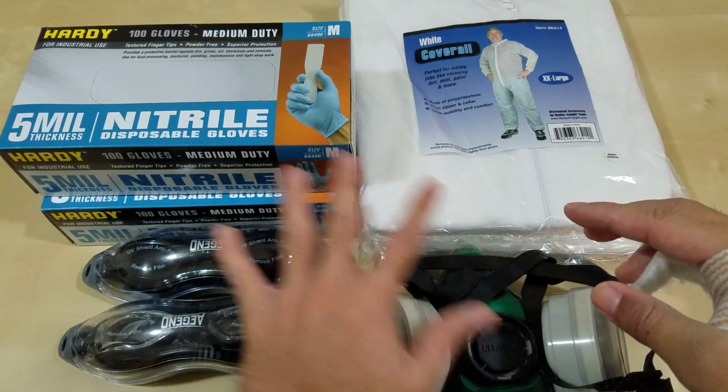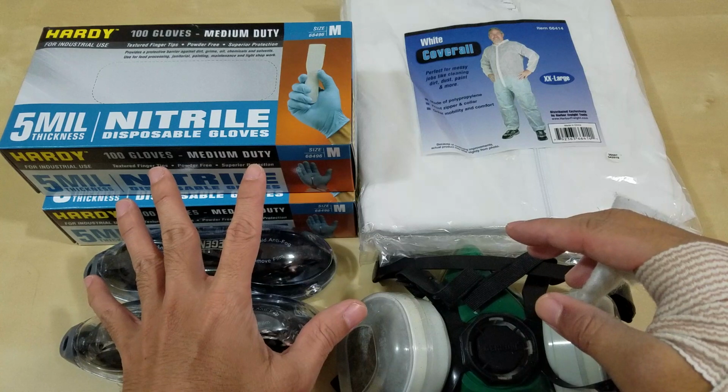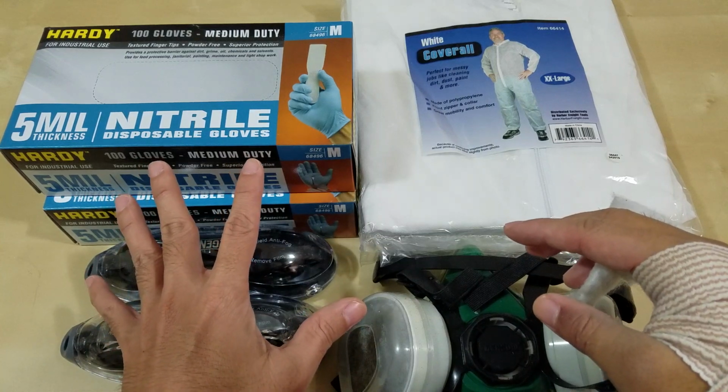If you haven't already got your mask and your personal protection equipment by this point, it's going to be very difficult.